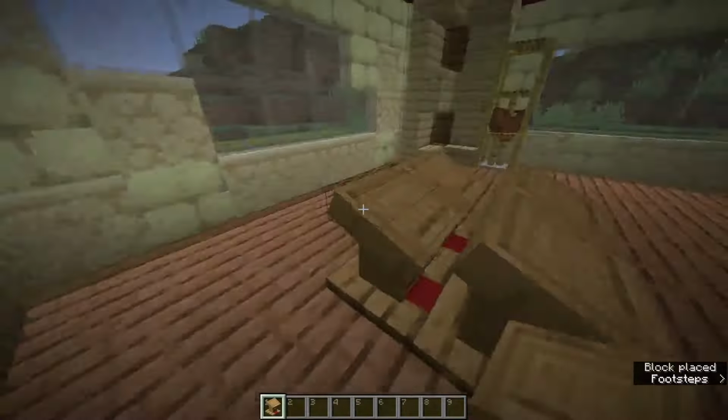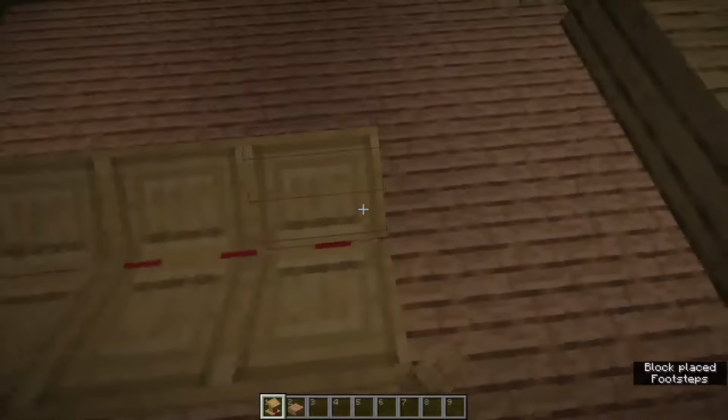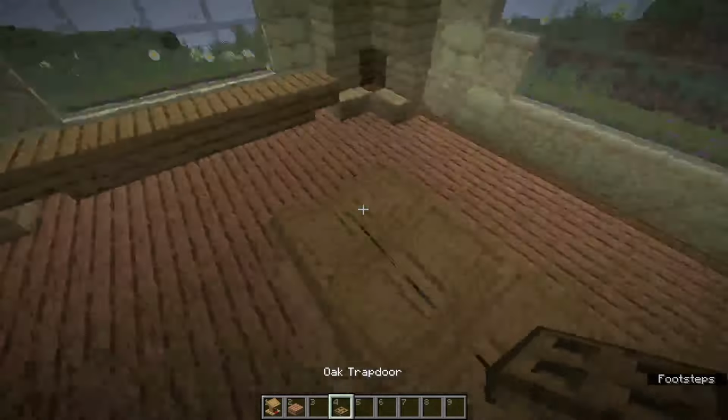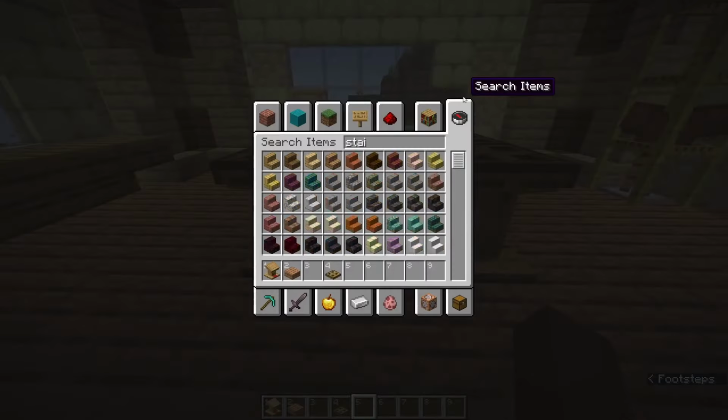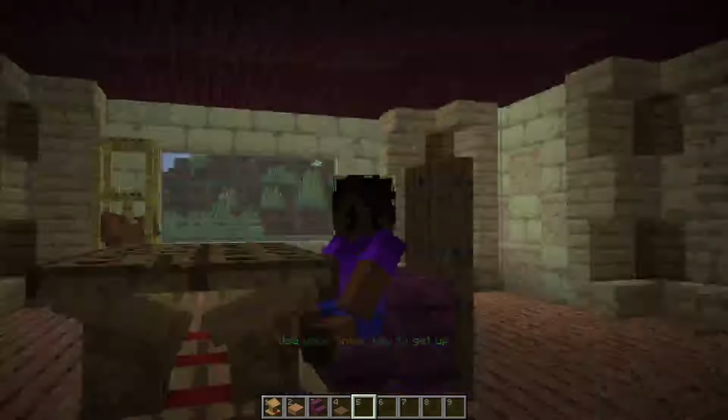We come to the middle and we do a dining table. We place trapdoors on top, which means we can't actually use the table. Then we can get some nice seats. Don't you just want to sit in this chair?